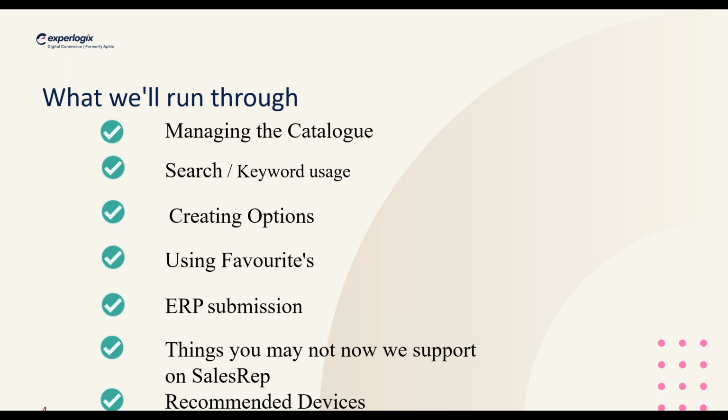how you can improve search on the device with regard to search and keywords, and we'll show some clear examples of how that can be of benefit today without any development work or anything like that, that you can manage yourself.